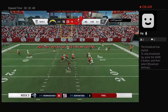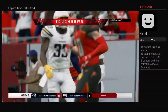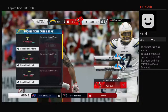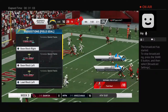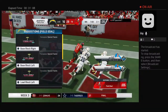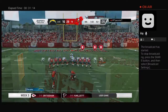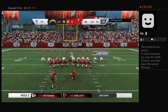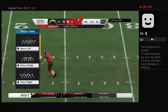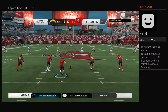To throw again is Jackson. And Evans hauls it in. Touchdown, Bucs. Mike Evans, his 4th touchdown on the year. And the Bucs capitalize on the short field as they take it in for 6. Now for the point after. And the lead is up to 14. Following the touchdown, here's Gay to kick it away.